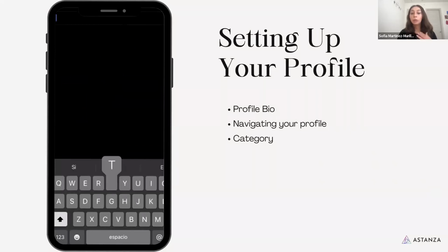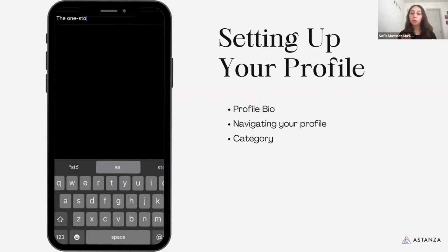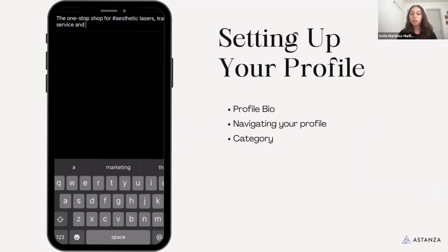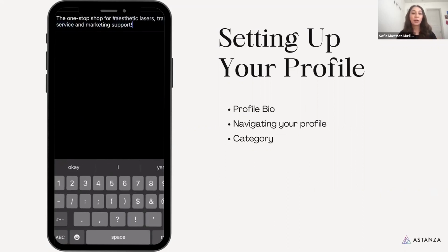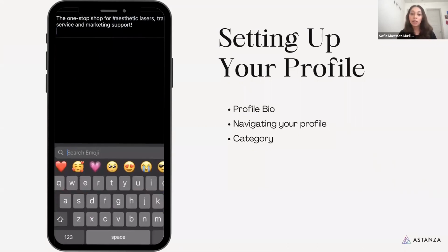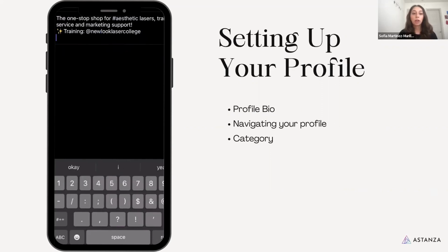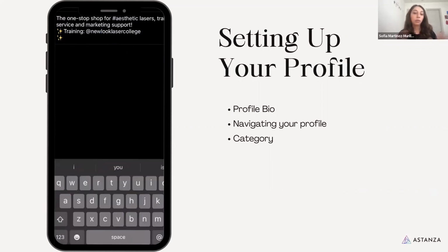This is where you want to have your profile bio. So it's a little bit more information about your business and what you provide. For us, we have hashtags as well, one-stop shop for aesthetic lasers. And you also want to make it cute, make it aesthetic, so you can add some emojis on there. And if you have some partner businesses, this is where you can add them as well. For us, we have training at New Look Laser College. And we also have our aesthetic before and afters and tattoo removal. So this is where we see your results at Estanza tattoo removal.